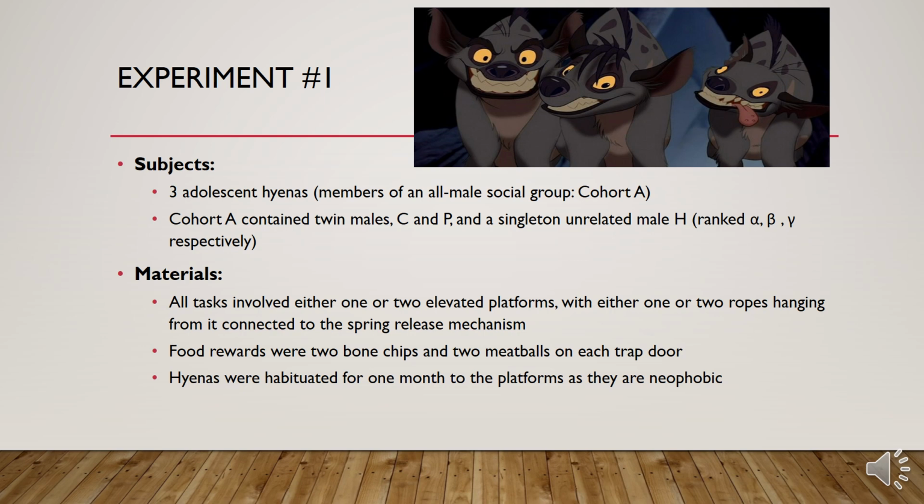All tasks involved 1 or 2 elevated platforms, each with either 1 or 2 ropes hanging from it connected to a spring release mechanism controlling a trap door. Food rewards that were not visible to the hyenas were 2 bone chips and 2 meatballs on each trap door. The subjects were habituated for 1 month to platforms because hyenas are known to be neophobic.